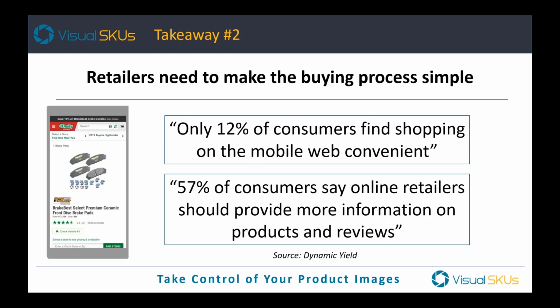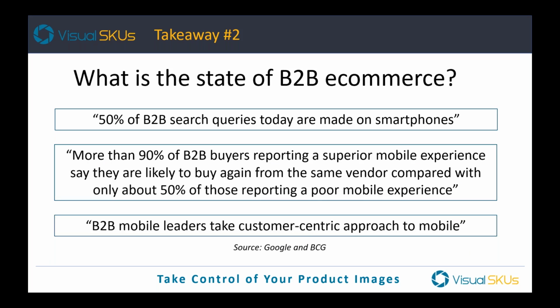Well, with all the shopping taking place on mobile devices, it's really interesting to find out that only 12% of consumers find shopping on mobile convenient. And 57% of consumers say they need more product data, and this would include digital assets, such as images, both still and 360, 3D, as well as other assets like video, both about the product and reviews of the product. It's not just B2C, it's also B2B.